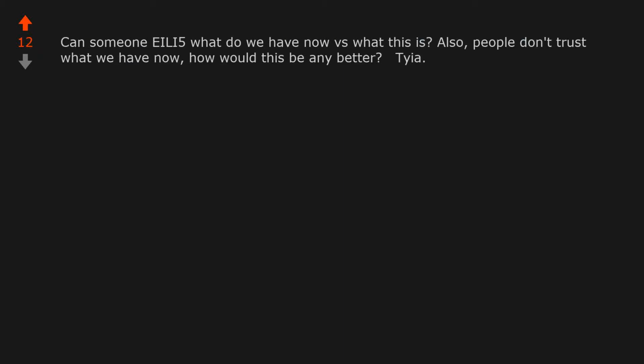The power of the sun, in the palm of my hand. Can someone ELI5 what do we have now vs what this is? Also, people don't trust what we have now, how would this be any better?